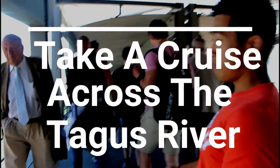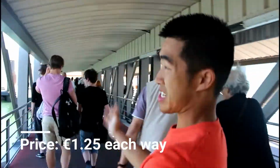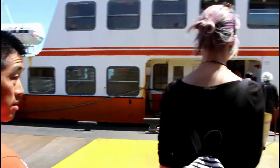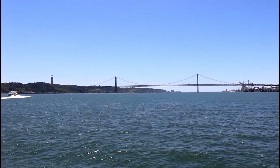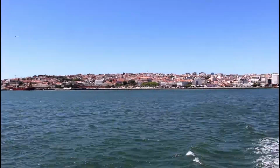Take a cruise across the Tagus River. An exciting and budget-friendly way to experience a cruise across the Tagus River. Simply hop on a ferry from Cais do Sodré, which will take you to Cacilhas. The journey is very relaxed and we'd be surprised if you had to queue up. There are approximately 3 ferry departures every hour. So enjoy the picturesque views of Lisbon, they won't leave you disappointed.